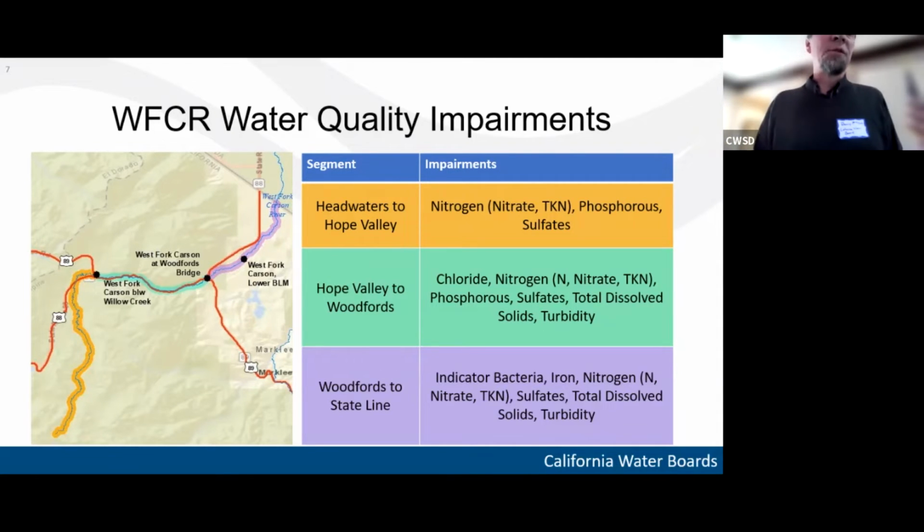For this first segment, from the headwaters to Hope Valley, that's where we were just hearing about, going through Faith Valley and through to the downstream end of Hope Valley, we have impairments for nitrates, various forms of nitrogen, phosphorus, and sulfates.